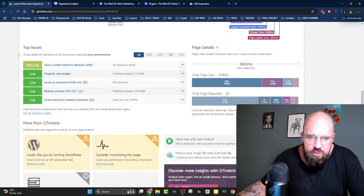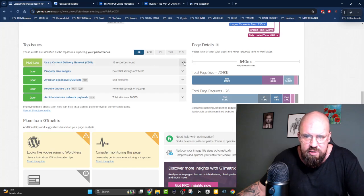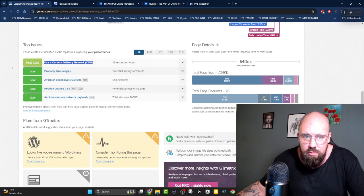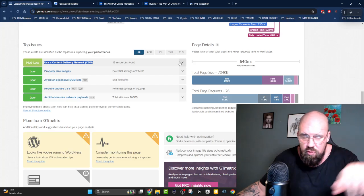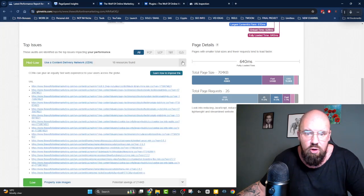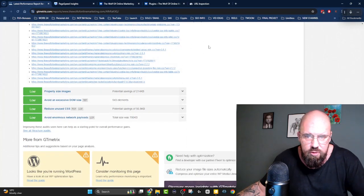So just scrolling down quickly, we can see some of the things that I could change, which is wrong, actually. It's telling me to use a content delivery network. Well, I am using a content delivery network. I run this website, Wolf of Online Marketing, through Cloudflare, which is free, and you can do that as well, no problem. So I'm not sure why it's showing me this. It's just one of those things.